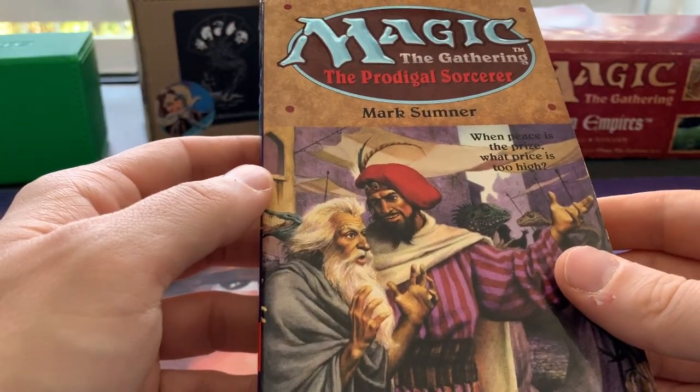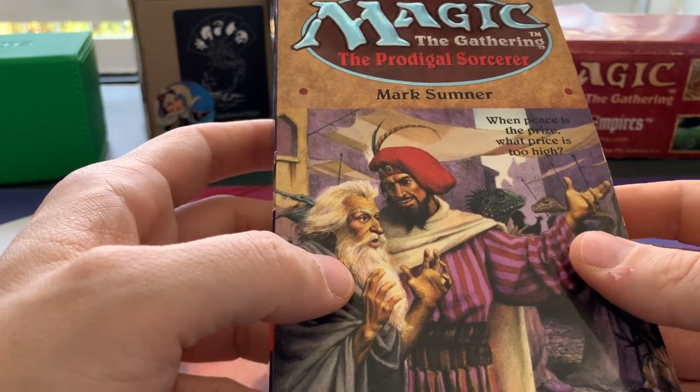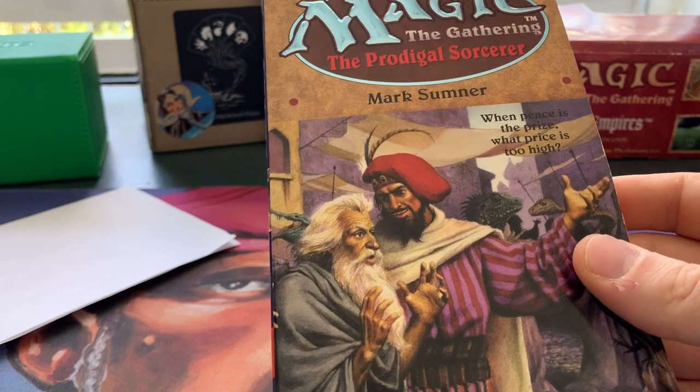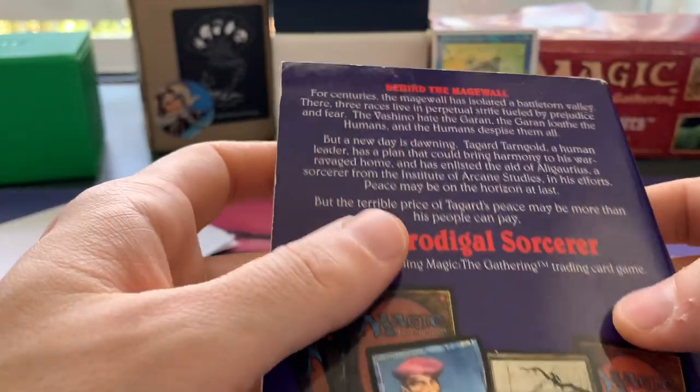Especially the plot and how it develops doesn't make sense, because he's presented as this very wise wizard. And then he doesn't really act like one. Anyway, you know what? I'm just going to read you the blurb.